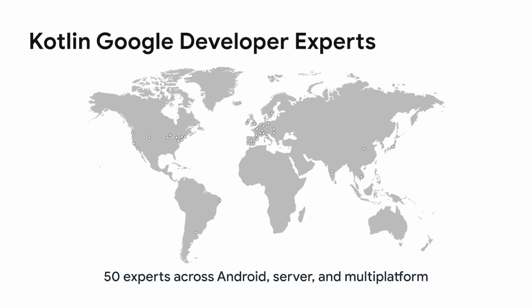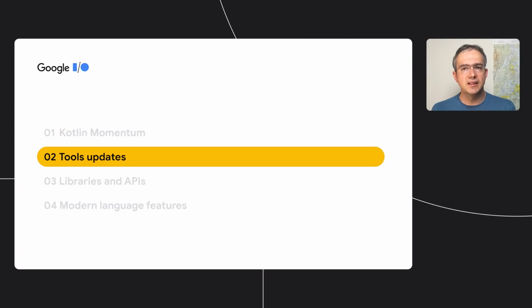Even with all these benefits, we do understand that learning any new language can be a challenge. To help with this, we launched the Kotlin Google Developer Experts program. We have 50 GDEs all around the world who share their knowledge about Kotlin in talks, articles, and through open source contributions. So follow them to learn more. These GDEs provide Kotlin-related content for Android, server, and multi-platform. Alongside all these great educational resources, we're also working on making Kotlin easier to use through ever-improving tooling.